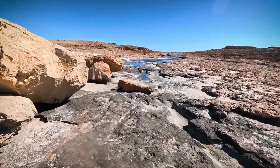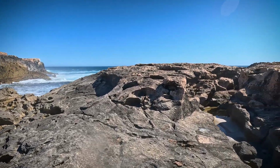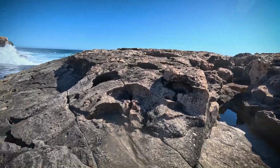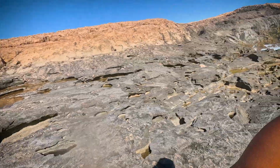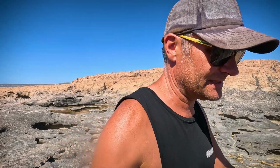Have a little look at this. And after further investigation, we think we have found our culprit. It looks like there is a channel that has been cut by the ocean at high tide that cuts in through here on the high tide and then runs all the way out there. Sick.